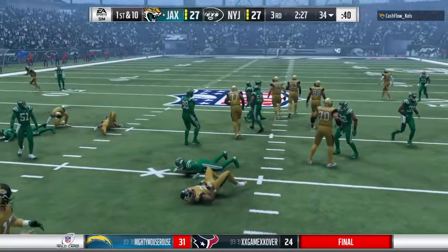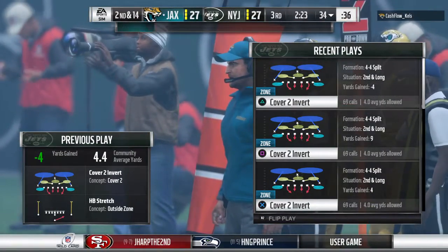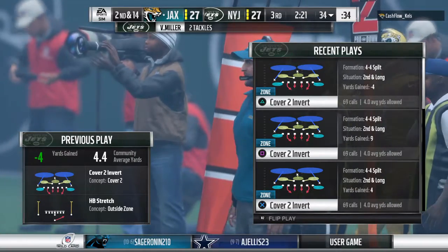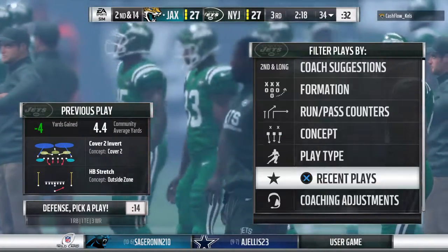Here's Coleman. And maybe a measure of revenge there. He's had his way in this one, but this time they get him behind the line. That'll wind up going for a loss of 4, and it'll bring up a 2nd and 14.